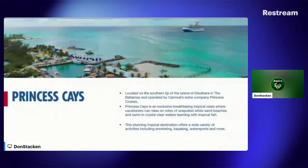Princess Cays. So Princess Cays is another private island experience that you'll find in the Bahamas. It's actually on the southernmost tip of the island of Eleuthera. So this is actually owned and operated by Carnival's sister company, Princess Cruises. Just like Half Moon, you have to take a water shuttle ashore, but once you're here, you've got everything set up for you.